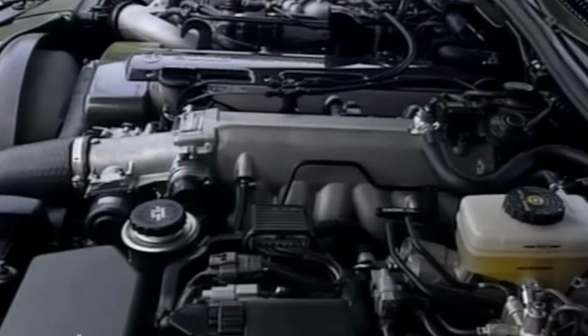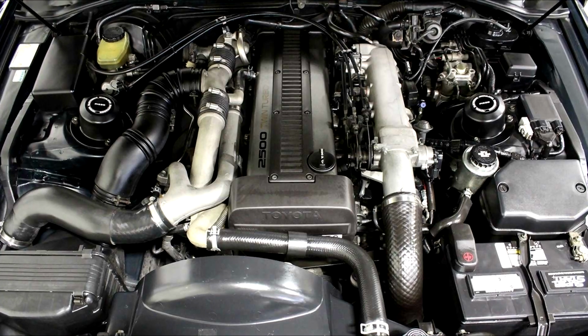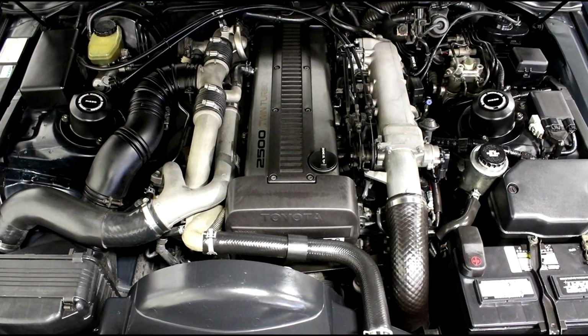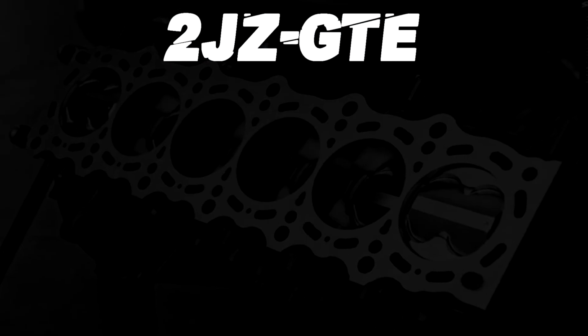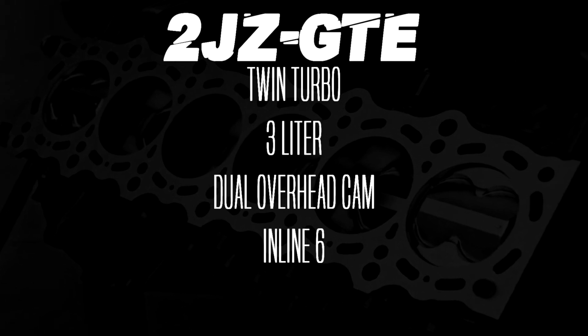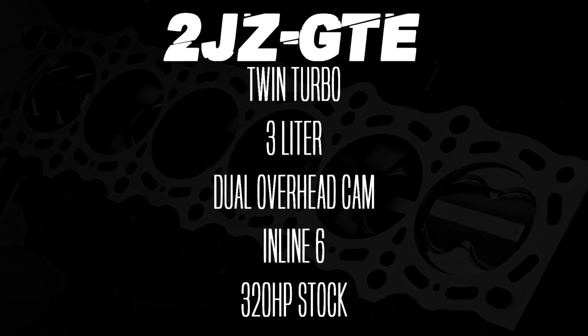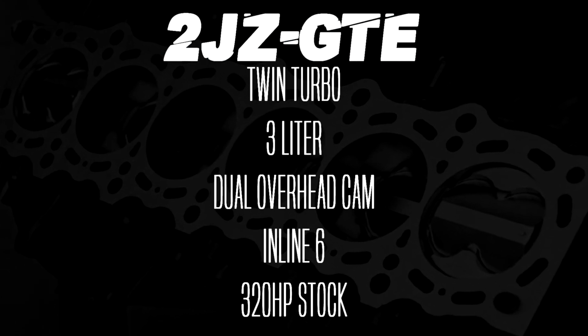Now, before we jump into any potential weaknesses, let's cover some of the 2JZ-GTE basics. The 2JZ-GTE was developed by Toyota with maybe some help from Yamaha. It was the successor of the 1JZ-GTE. The 2JZ-GTE is a twin-turbo, 3-liter, dual overhead cam inline 6, engineered and designed for a much more modest power level than what these engines have been pushed to with extensive aftermarket support.